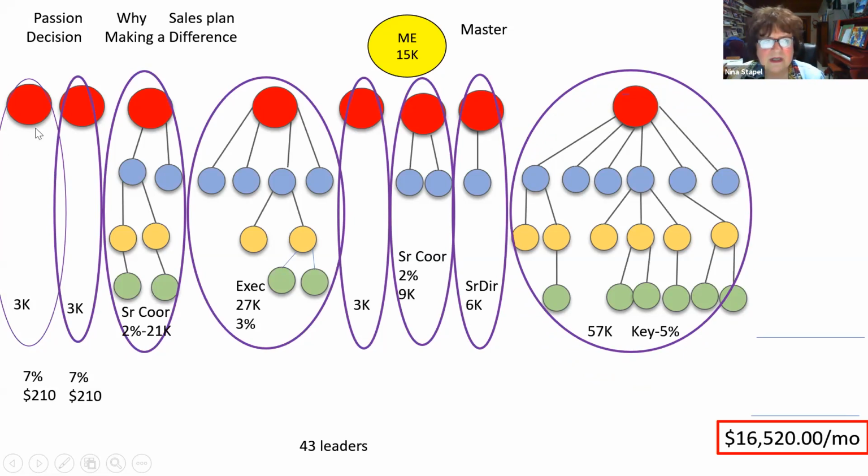So on the infinity scale, this is master coordinator. There's 43 directors in here. But if you circle them, this is a leg, and we'll start on the far left. That leg has 3,000 points. And as a master coordinator, you get 7% infinity.